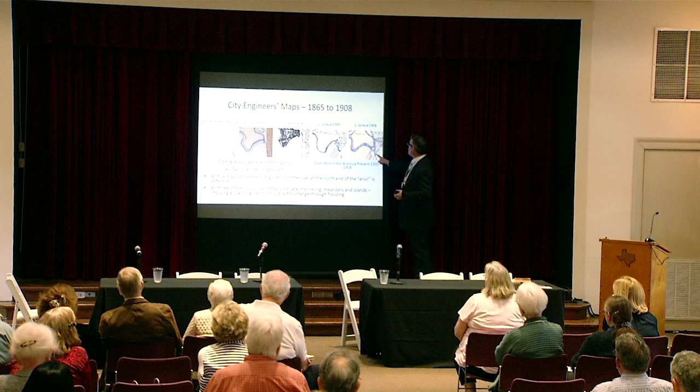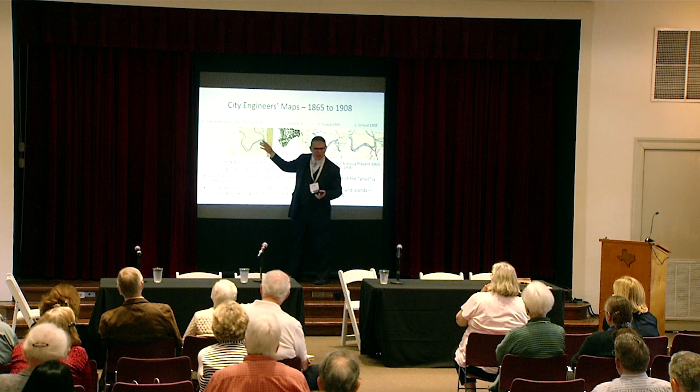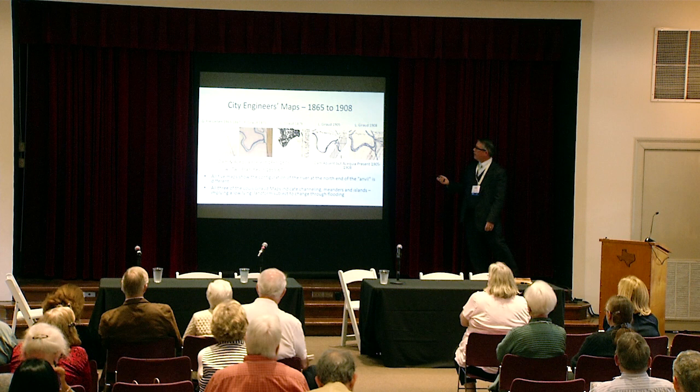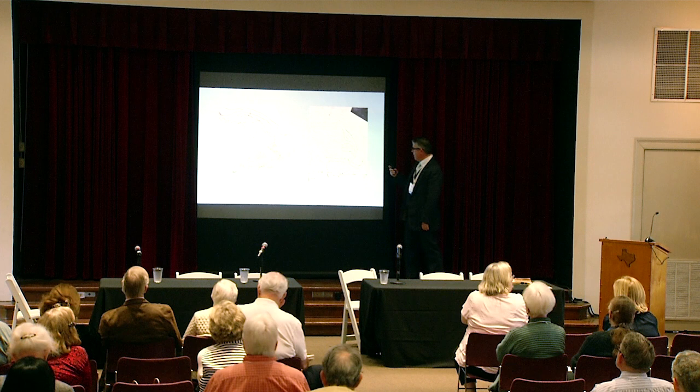Now this is pretty much the same. The dam's configuration is a little bit different, but as you go forward in time, there's all kinds of changes happening there. And it's great to find them on a map. It's a nightmare to find them in an archaeological project because they don't stay the way you want them to. So let me go back one here.